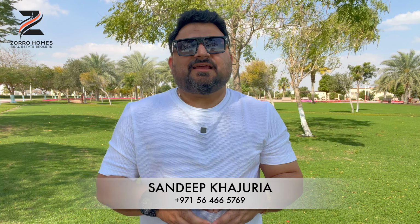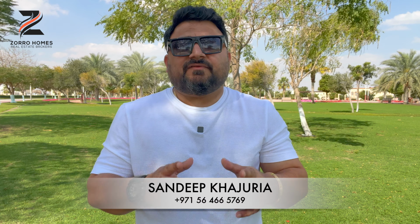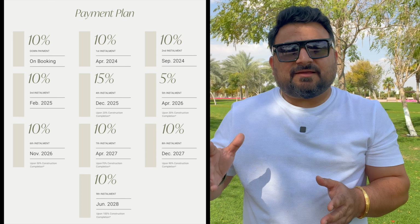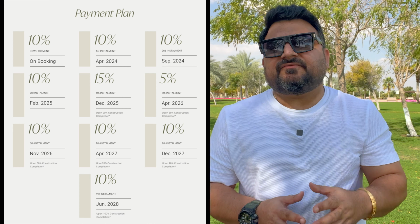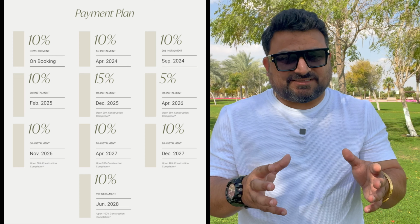As always, Emaar is offering a very long and flexible payment plan where you have to pay 90% during construction: 10% at the time of deposit plus 4% land department fee, 80% during construction, and 10% at the time of handover, which is scheduled for June 2028.